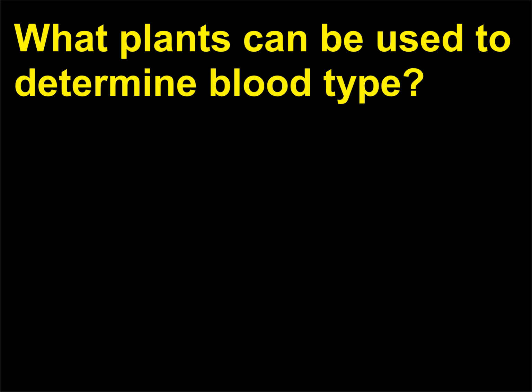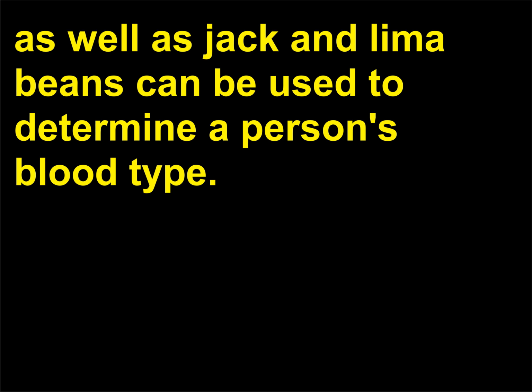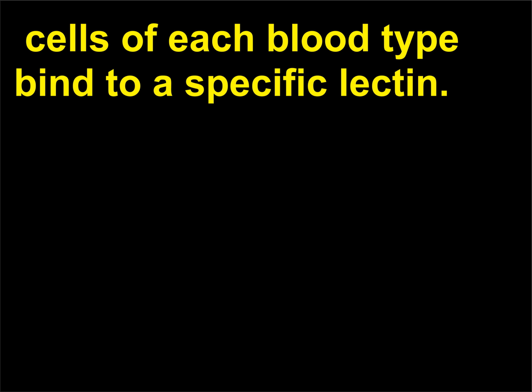What plants can be used to determine blood type? Lectins, proteins that bind to carbohydrates on cell surfaces found in lotus plants, as well as jack and lima beans, can be used to determine a person's blood type. Lectins bind to glycoproteins present on the plasma membrane of red blood cells. Because the cells of different blood types have distinct glycoproteins, cells of each blood type bind to a specific lectin.